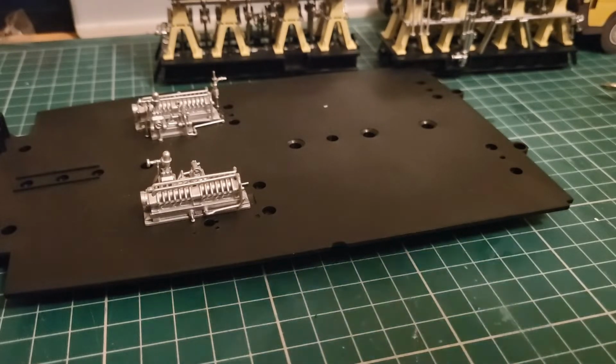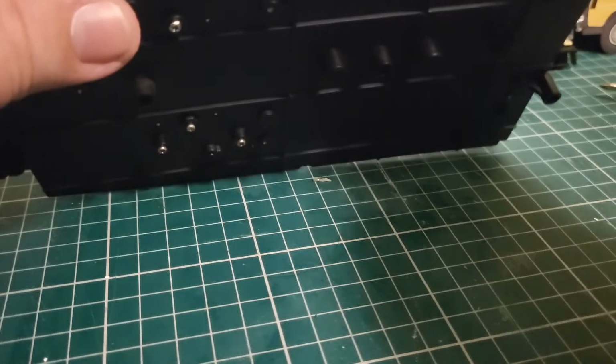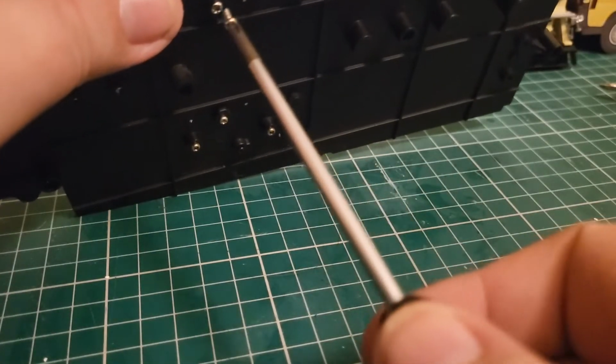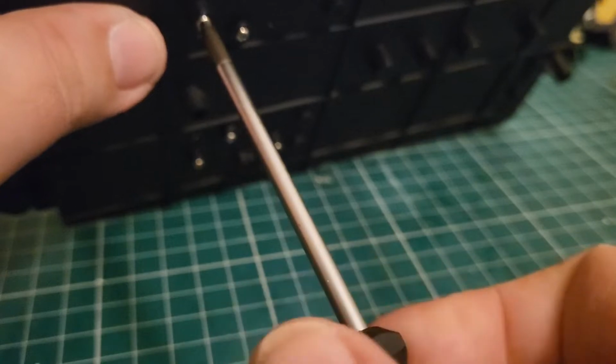I'm just going to screw this in place. Now, I'm not going to go mad on this one because I've got a feeling we're going to be loosening these up at some point. So let's get this way you can see it right. So we'll be going in here. There we go.